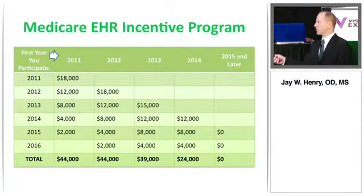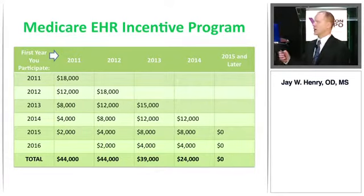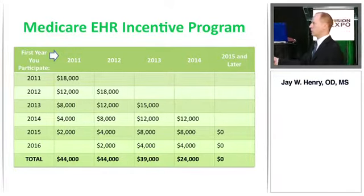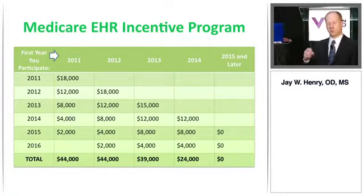The way it works is the first year, if you do it in 2011 or this year in 2012, $18,000 is the maximum cap for that first year. And then it goes to 12 and then 8 and 4 and 2. So if you start this year for meaningful use, under Medicare you can get $44,000 still, and that's per doctor.